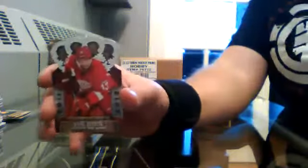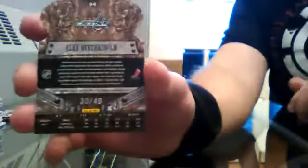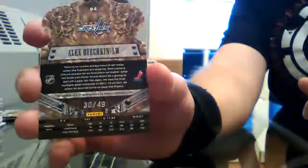Base. Insert for the Detroit Red Wings of Steve Yzerman. Nice auto here for the Washington Capitals of Alex Ovechkin. It's numbered 30 of 49. Very nice. Decoy.